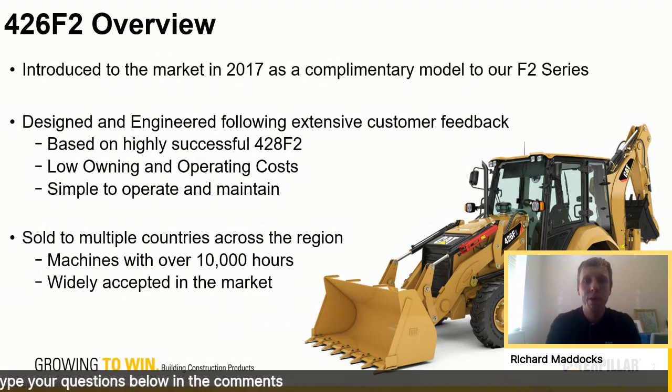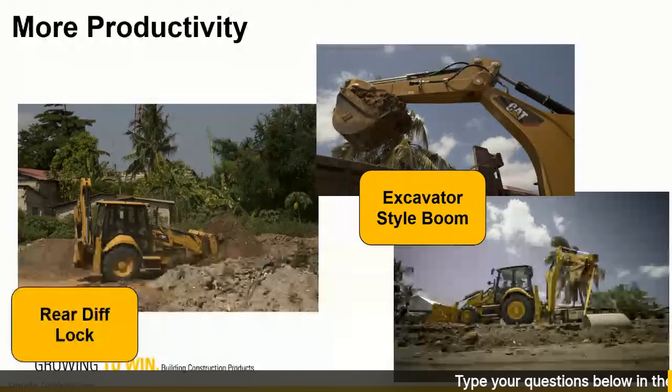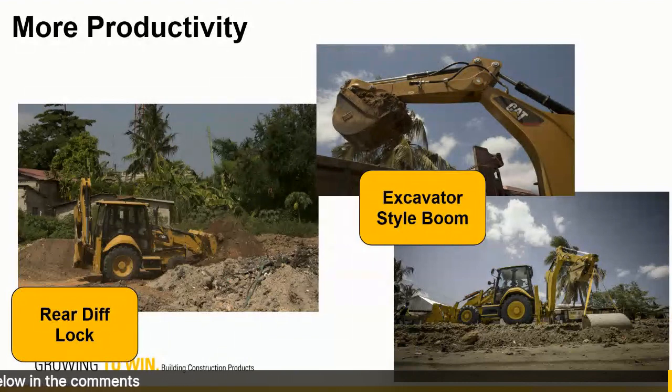I'm just going to go through a few of the key points on here. As I said about the 428F2, this was a highly successful machine that had been in the market for many years, so we didn't want to lose some of those key features from the 428. A few examples here.